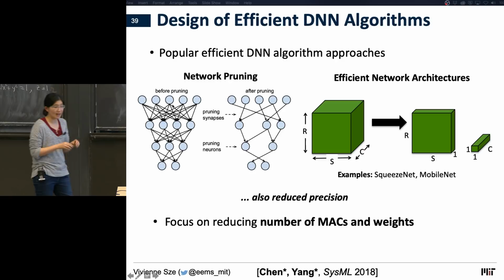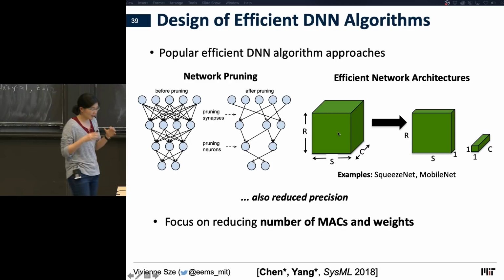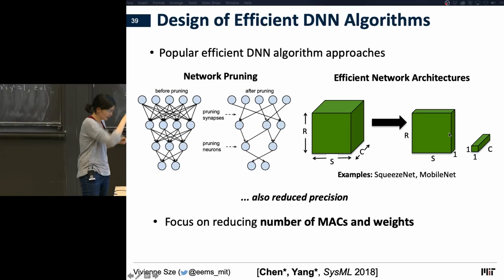The idea here is you're going to set some of the weights to become zero. And again, anything times zero is zero, so you can skip those operations. So there's a wide range of research there. There's also looking at efficient network architectures, meaning rather than making my neural networks very large, with these high-dimensional three-dimensional convolutions, can I decompose them into smaller filters? So rather than this 3D filter, can I make it a 2D filter and also a one by one filter into the screen itself?